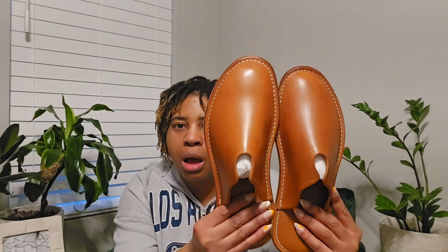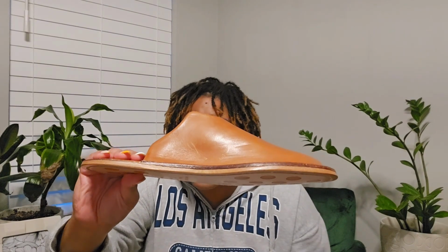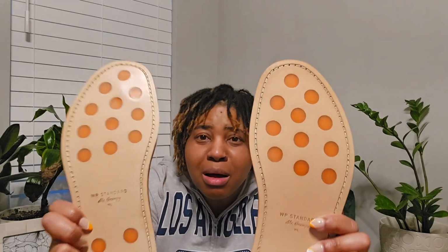But I mean, just look at how these shoes are made, guys. The freaking stitching. Oh, look at that. Look at that. Look at the side. Oh my freaking God, they're so cute. Look at the bottom. I'm excited about these.